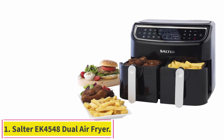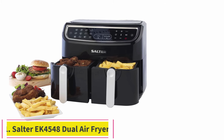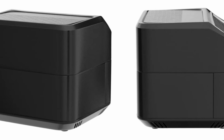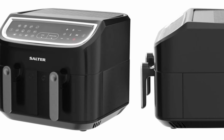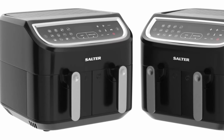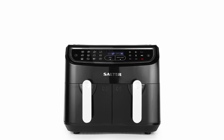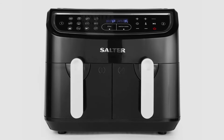Starting at number 1. Salter EK4548 Dual Air Fryer. The race for best air fryer overall was incredibly close, as, ultimately, it depends on what type of food you like to cook. But this Salter style covers all bases with its relatively large baskets, countless cooking options and incredibly easy-to-use design. Trust us, if you're thinking you don't need a dual basket option, it always comes in handy.